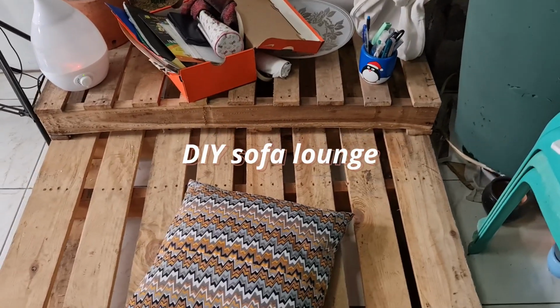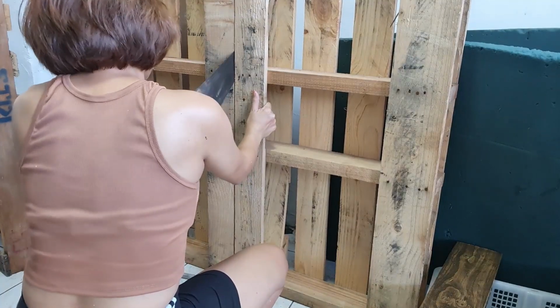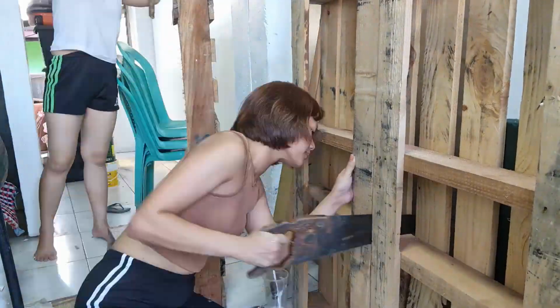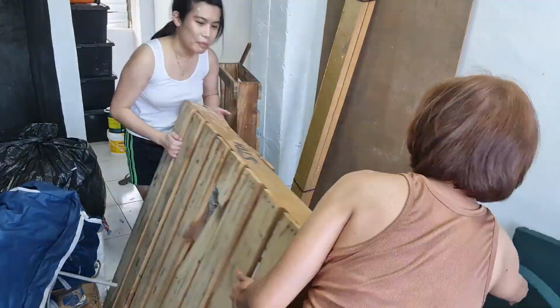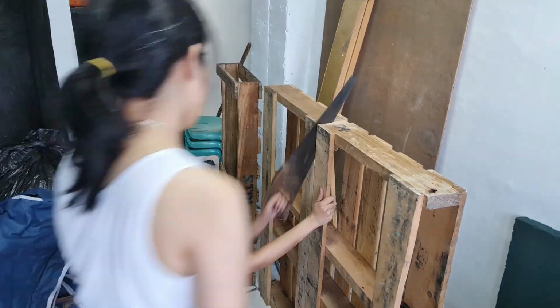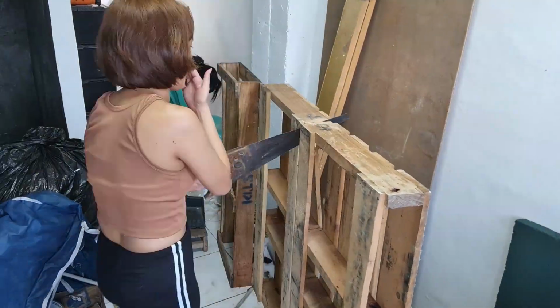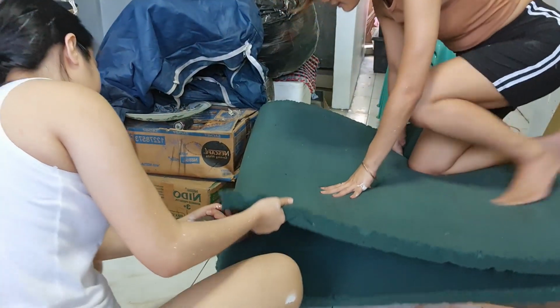So for the DIY sofa lounge, we have this pallet that we've been using for a while now, and we got this only for free. But since before it was taking up too much space, we decided to cut it in half and pile it together so it will have more elevation and it will be more comfortable to sit on. We just put some mattress that we had over the years, and we bought our bedsheets from Shopee, and then some throw pillows and the pillowcases.